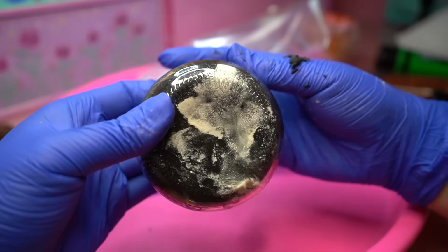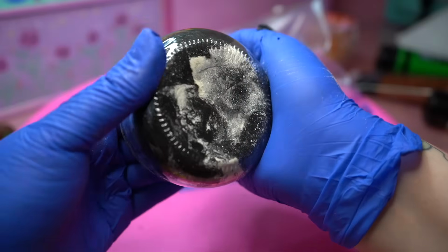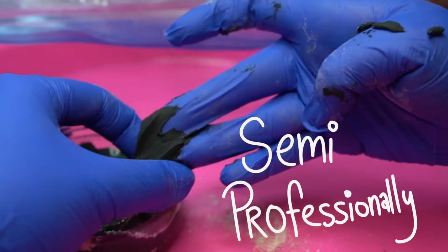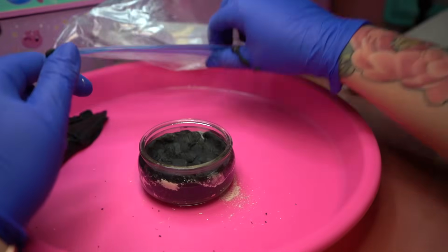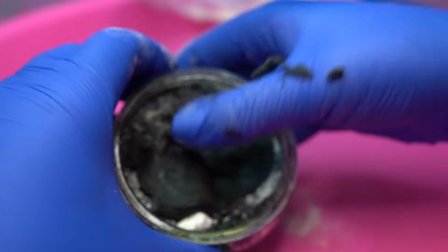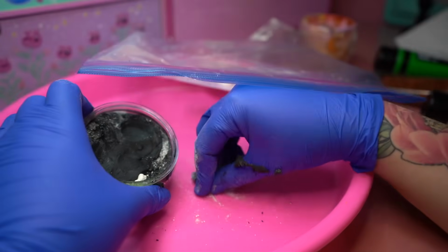I like the soil in my planters a little bit. We're executing it semi-professionally. I would appreciate it if you would cooperate with my efforts to make you into something. It looks like soil though. The extra trouble that I'm going through is worth the effort. Like this is looking pretty convincing to me.